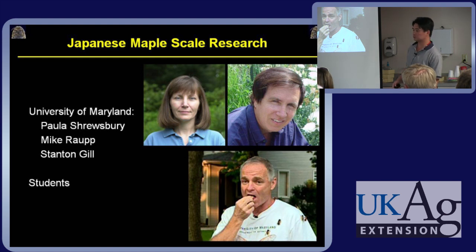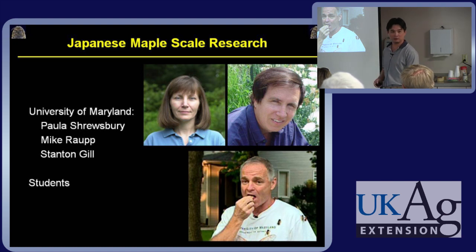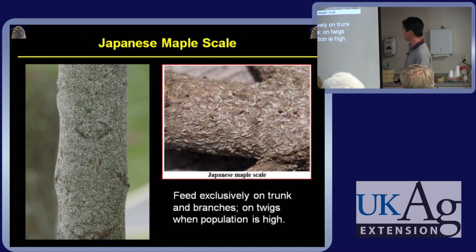Any other questions? All right, so let's go with Japanese maple scale. I'm not going to ask you to raise your hand about who has Japanese maples here. It's a big stigma. But there's a lot of work being done right now in Maryland, and these are the leaders in the research: Paul Shrewsbury, Mike Raupp, and then Stan and Gill and their students. They're working quite a bit, and there's a lot of new information coming out from Maryland on these particular scale species.